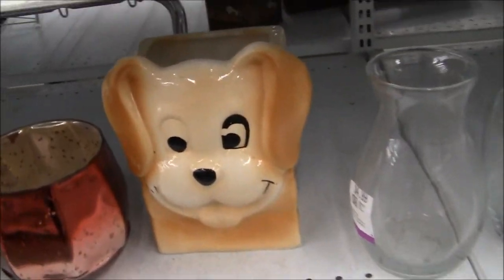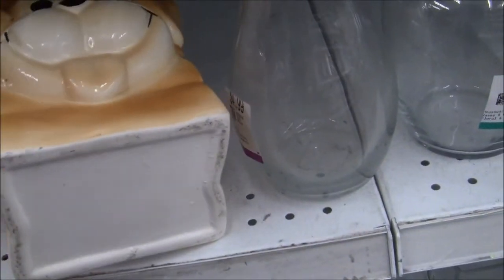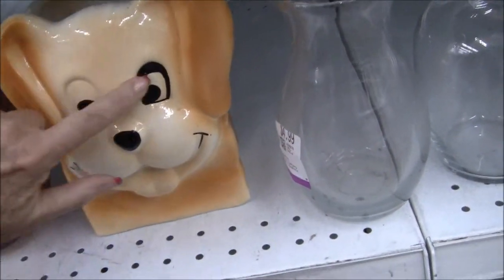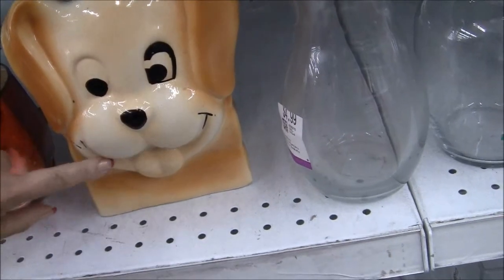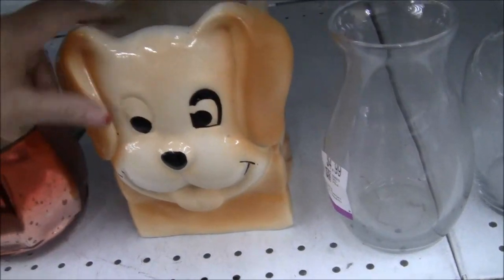Look at that poor guy. It's a planter, and planters are desirable. They're vintage, these planters. They want $6.99 for a beat up. Well, it's really not that beat up. It's just not nice enough for $6.99.